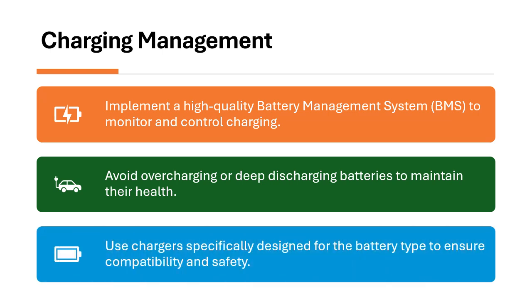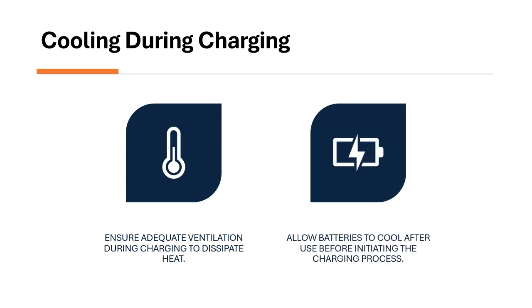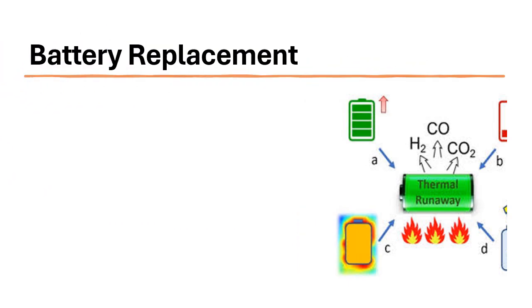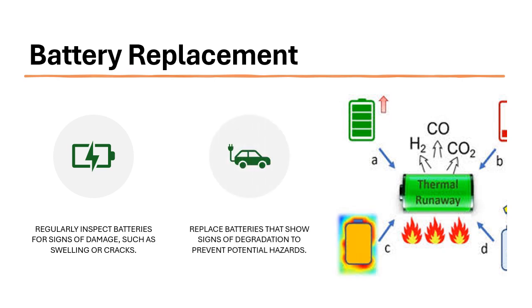Use chargers specifically designed for the battery type to ensure compatibility and safety. Cooling during charging. Ensure adequate ventilation during charging to dissipate heat. Allow batteries to cool after use before initiating the charging process. Battery replacement. Regularly inspect batteries for signs of damage, such as swelling or cracks. Replace batteries that show signs of degradation to prevent potential hazards.